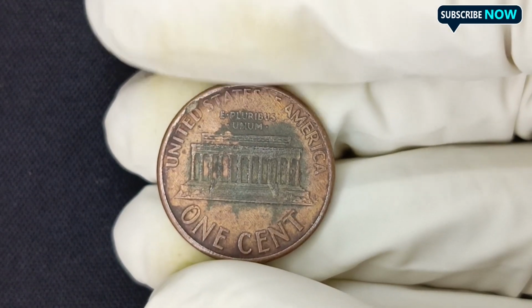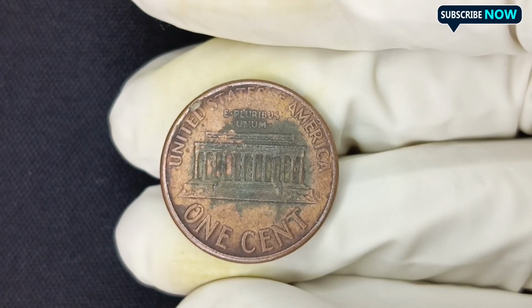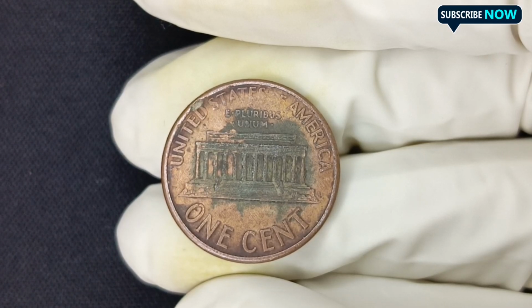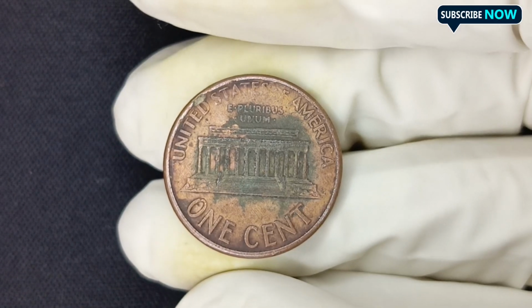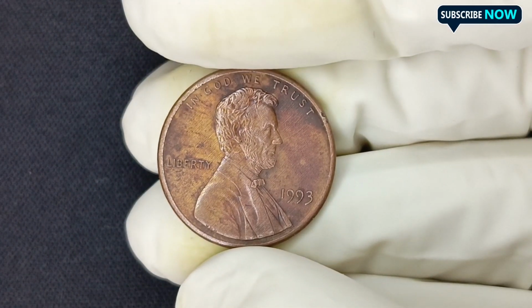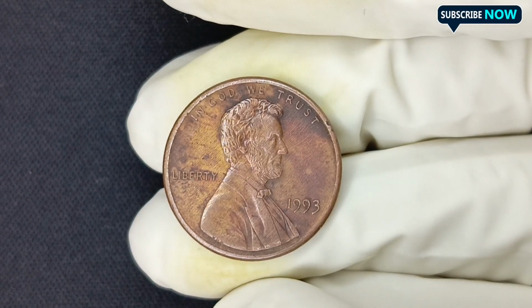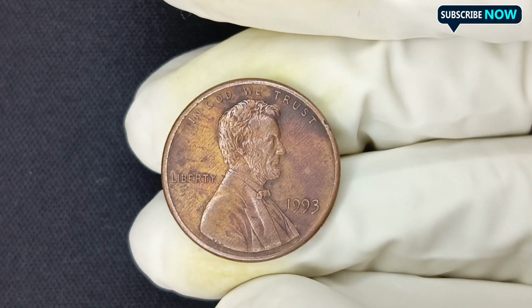The 1990 penny followed the long-standing tradition of featuring Lincoln's bust on the obverse, while the reverse displayed the Lincoln Memorial, an image that first appeared on the cent in 1959. Designed by Frank Gasparro, the Lincoln Memorial reverse was a tribute to one of America's most iconic landmarks, reinforcing Lincoln's significance in the nation's history. If examined closely, one could even spot the tiny statue of Lincoln seated within the memorial, a remarkable detail that often goes unnoticed by casual observers.